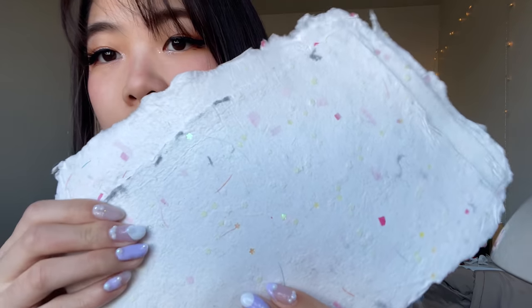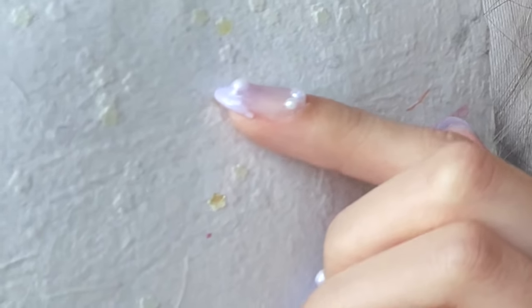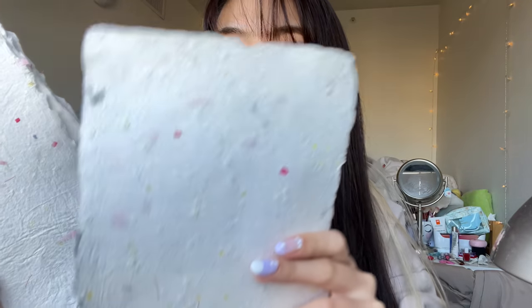Oh, and then here are the failed ones. So I tried to add glitter, and it's not that it didn't come out, it's just I don't know if I really care about the way it came out, because the ones at the top, you can see, they just fleck off. Only the ones that are embedded stay, but I feel like that kind of defeats the point of paper, so I don't really care too much about it.